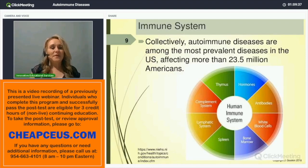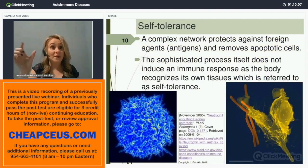Considering our immune system, there are many different conditions that can develop related to autoimmune diseases, because it involves so many different components and systems within our body. There are almost 24 million Americans who are presenting with autoimmune diseases. The prevalence is increasing. Under this umbrella, there are about 80 to 100 different chronic disorders that fall under the category of autoimmune disease. So again, we've really scaled it back here.